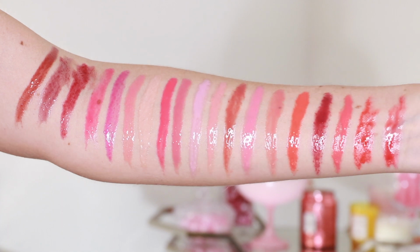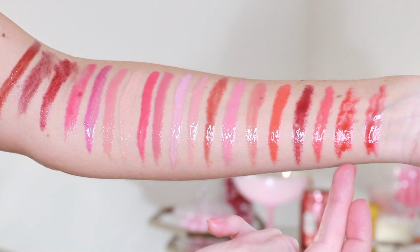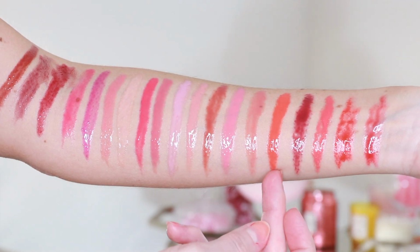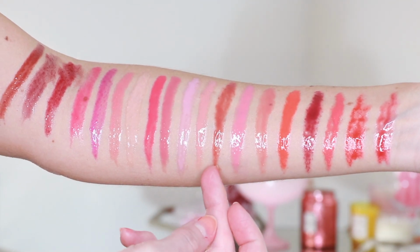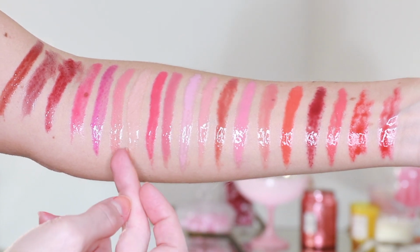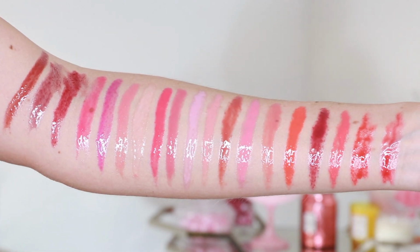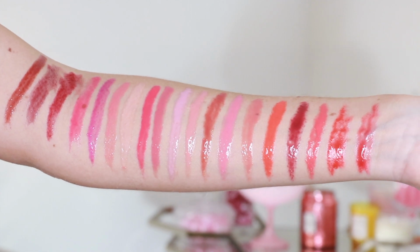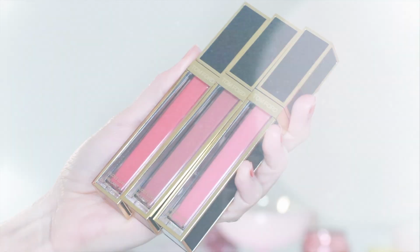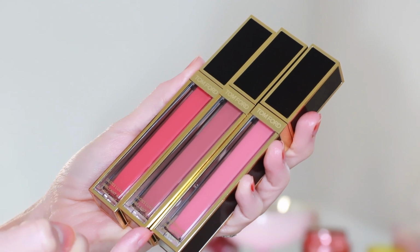Here are the shades once again swatched on my arm for easy comparison. 1, 2, 3, 4, 5, 6, 7, 8, 9, 10, 11, 12, 14, 15, 16, 17, 18, 19, 20. These would be my top 3 for wearing by themselves: 7, 19, and 12. Overall, I'd say they did a beautiful job repackaging the lip glosses.